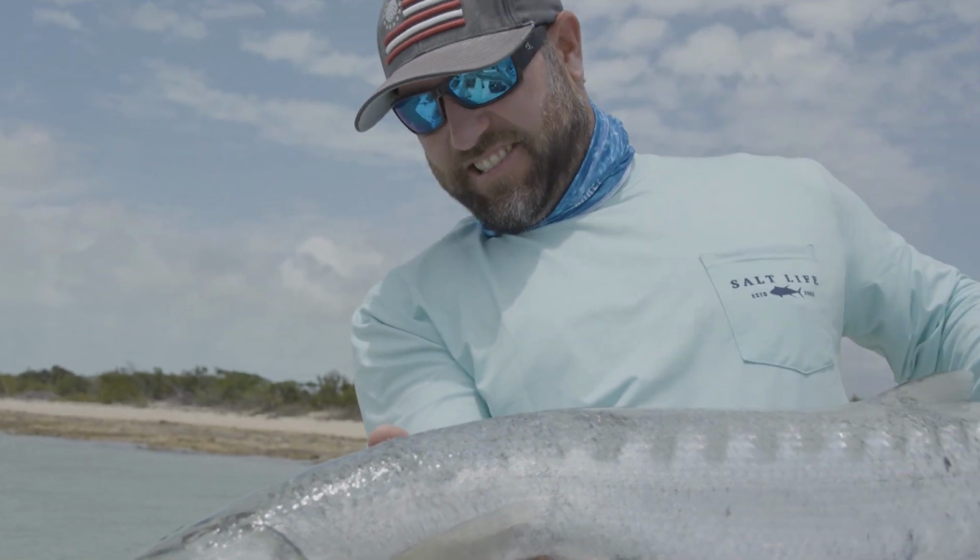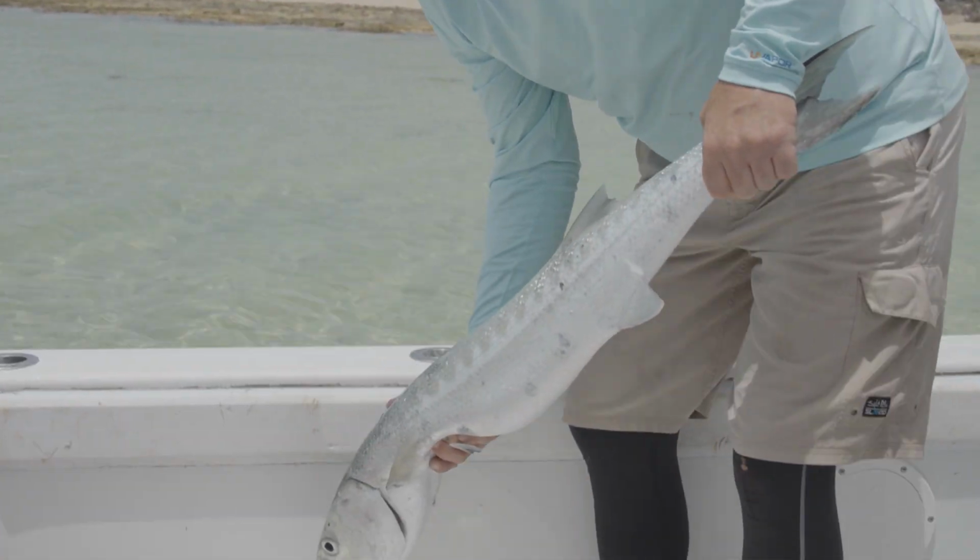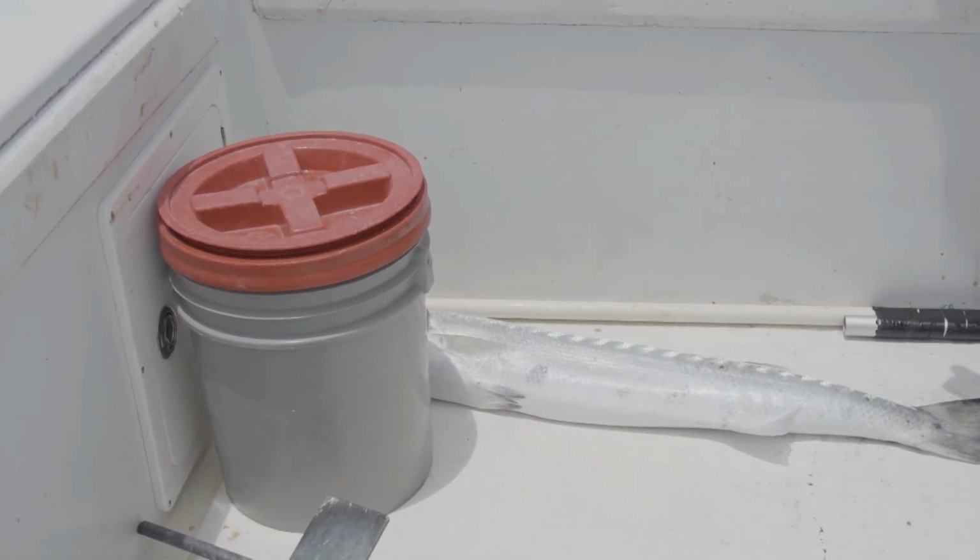Fish, huh? Big old cuda. Love these things. Bashing top water, jumping, screaming line. Yeah, let me keep that one and eat it.